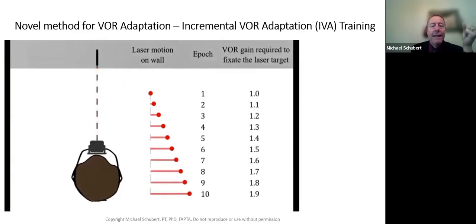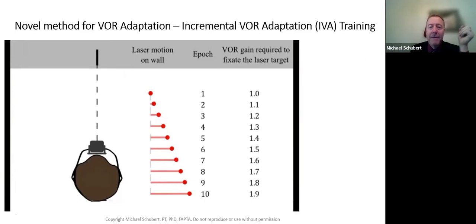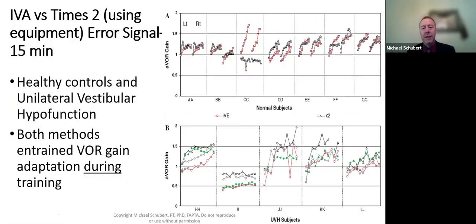And we can adjust this laser target to move at any VOR gain demand. We can start at 1 and go up to 2. We can start at 0.2 and go up to 1.2, et cetera. So that's the method that we have developed to see if we can change the VOR gain after 15 minutes of training in people. And that's what we're going to spend the next few moments talking about.